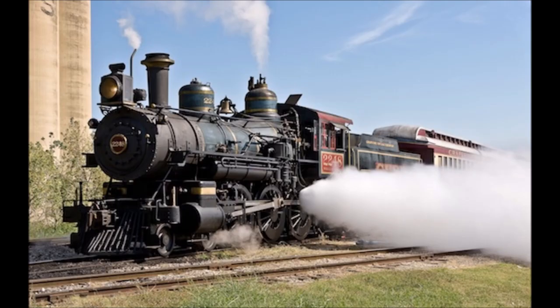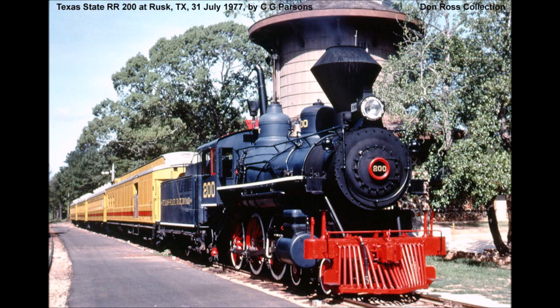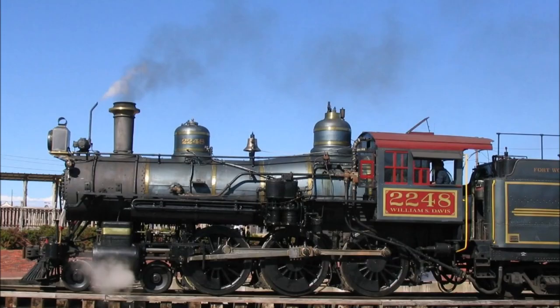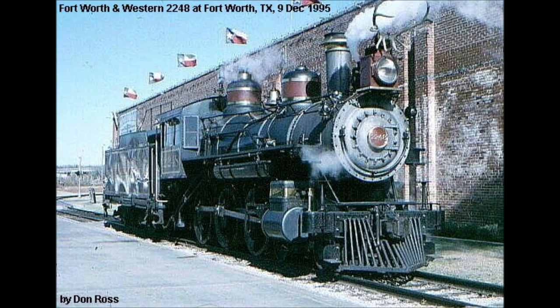The locomotive was then purchased by the Texas State Railroad in 1974 and restored as Texas State Railroad No. 200. From 1976 to 1981, the locomotive would operate on the Texas State Railroad until being pulled from service. The locomotive was then purchased in 1990 by the Fort Worth and Western Railroad for operation there. The locomotive operated on the Fort Worth and Western until being pulled from service in 1999 once again due to major boiler work being required on the locomotive. The locomotive was restored to operation in 2001 and sold to the Grapevine Vintage Railroad in 2004, where it continues to operate today.